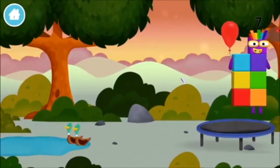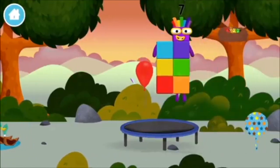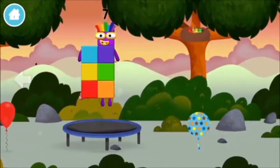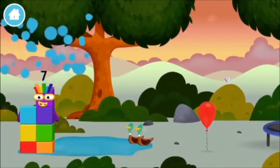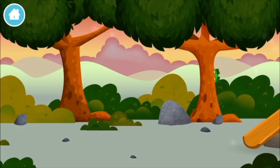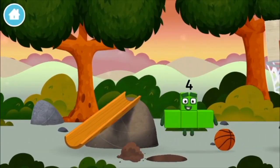A trampoline, a balloon. Try looking to the left. Can you find a number block hiding in the trees? Which number block is this?